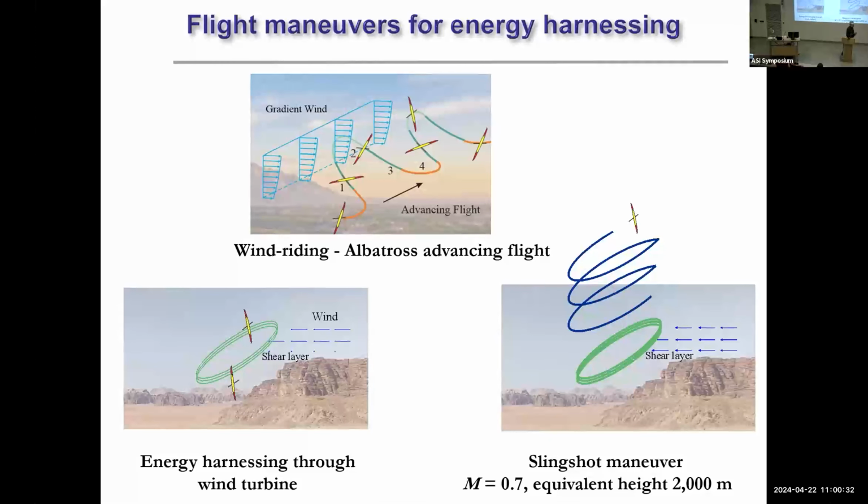So now, instead of just staying in air, staying in one point and trying to spiral, you have to do some advancing flight in a gradient wind developed by the atmospheric boundary layer. Well, there is another thing.